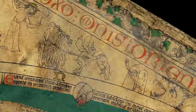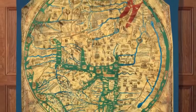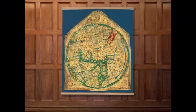Just below him, the Virgin Mary, with bared breasts, pleads on behalf of those who have sought her intercession. Thus, the message of the map is made abundantly clear. All our worldly affairs are of little importance compared with the prospect of our soul's immortality.